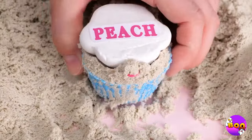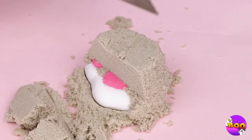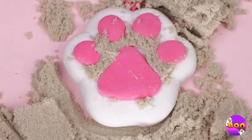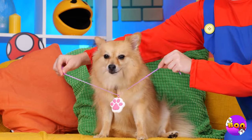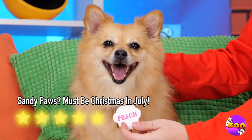It's like a buried treasure game in a cup. Clean it off. And give your pup her very own sandy paw necklace. Wanna go for a walk?